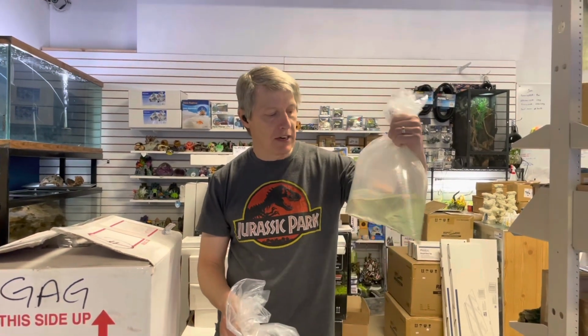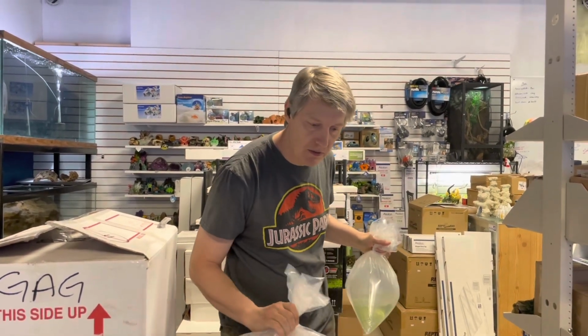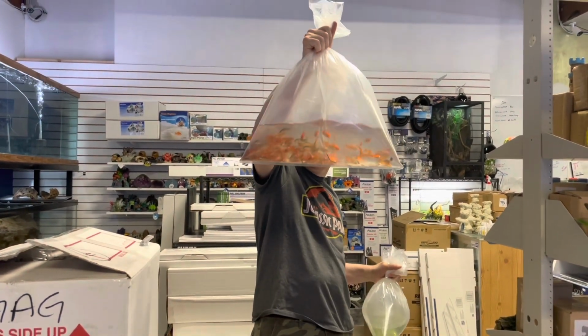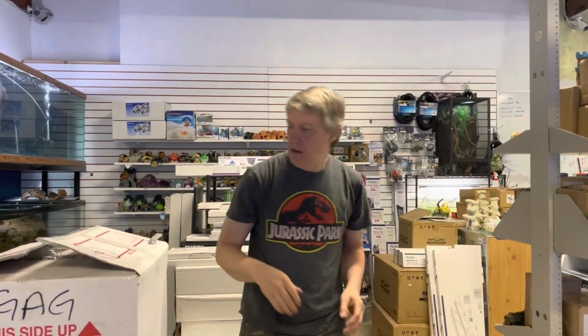We got fish this week. Started out with our feeders, pulled them out of the box already. We got feeder guppies, a good batch of those. Actually got some local feeder guppies this week too. Nice size on those. Also some feeder comets, a little bit short looking. Don't look like the full 200, but we'll go with that.